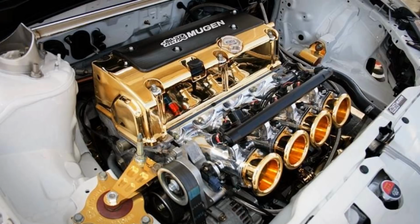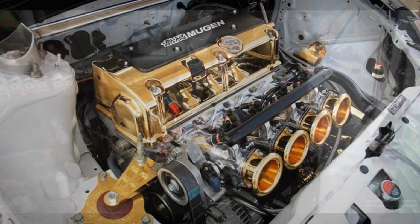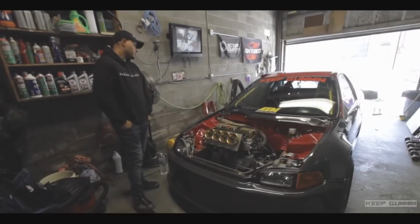You can put a K series in an RX-7. I've seen them in S14s. I've seen them in MR2s. I've seen them in every single Honda platform you can possibly think of from the 90s. I've seen it in a Subaru from Boosted Boys. They're everywhere, and there's a reason for that.